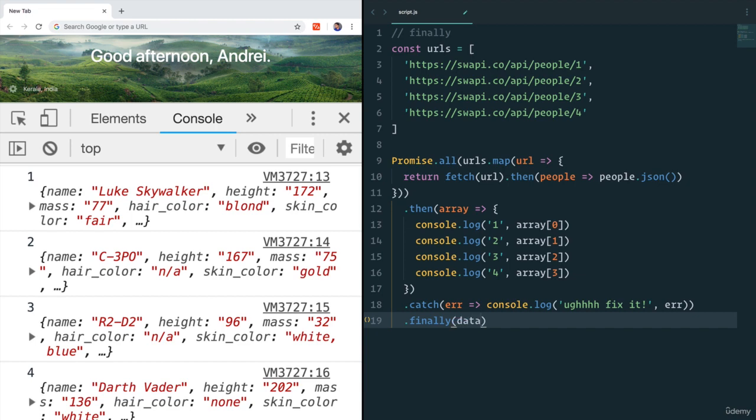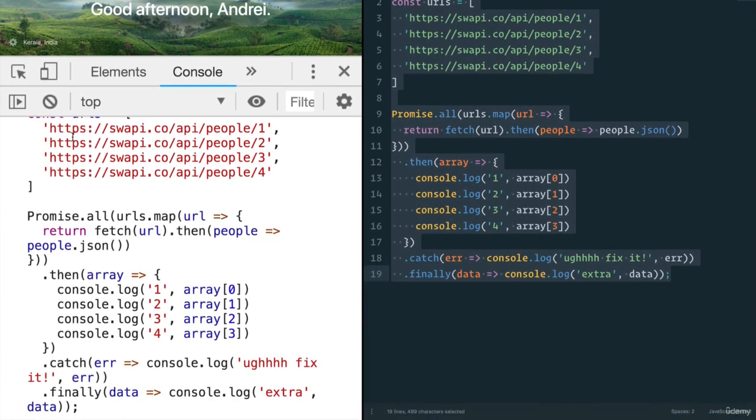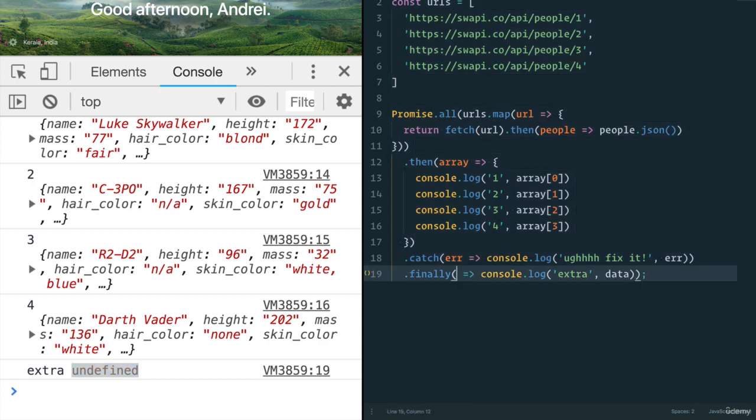In our case, let's say I can have data here, and this data will just console.log to see what we get, and we'll just say extra data. So that when we run this one more time, I'm going to copy. Let's refresh here, copy and paste. I hit enter. We get extra over here, but undefined. And that is because finally doesn't really receive a parameter. So this is usually empty, doesn't receive anything from the promise. So we can just leave this out. But you see here that I was able to call extra even though the dot then finished.